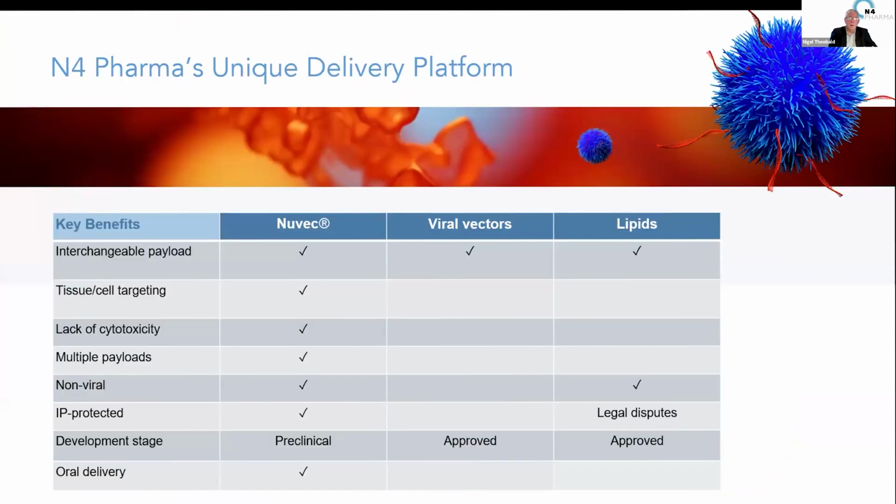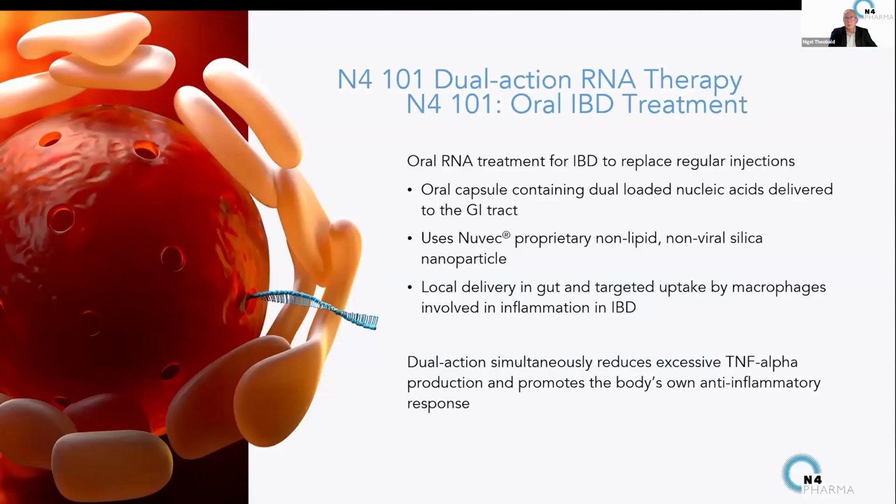So just a brief overview. I've mentioned some of the key things: the interchangeable payload, our ability to target cells, the lack of toxicity. You get a lot of toxicity with viral vectors and some with lipids. The fact that we have a very strong background IP for our product, whereas you see legal disputes everywhere with various lipid particles. We are, though, in preclinical stage compared to some of the viral vectors and lipids that are already approved. But as I also mentioned, the protective nature of it means we can deliver orally, and that's really important because viral vectors are just too toxic to deliver orally, and lipid nanoparticles, once they get into that harsh environment of the gut, will just break down and not deliver the payload. So we feel we've got a number of significant advantages to our system.